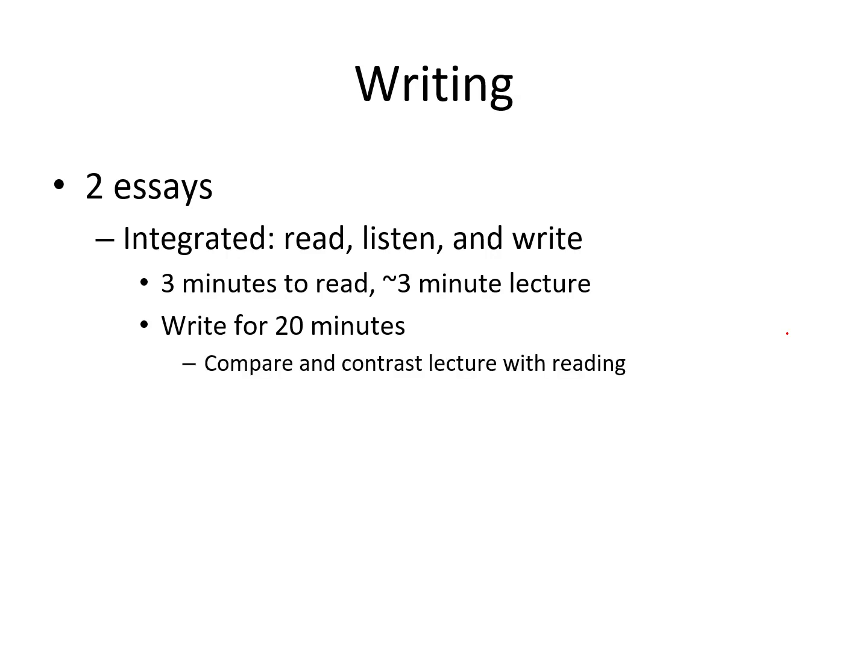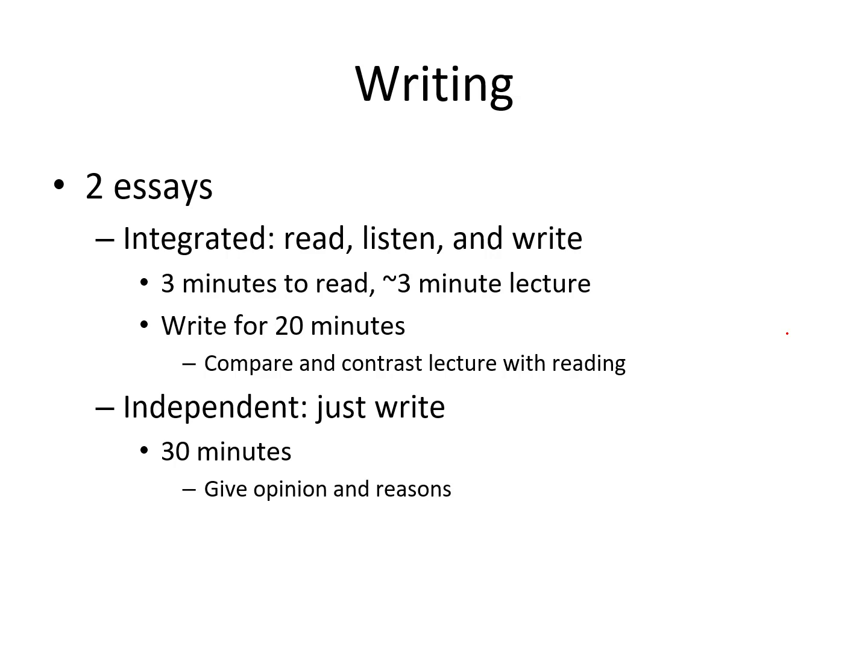And again, you're going to summarize what you read and listened to. And specifically, you're going to compare and contrast them. You're going to write about what's different usually. The independent essay, on the other hand, is about your opinions. So you write about yourself for 30 minutes and just talk about why you have some opinion.